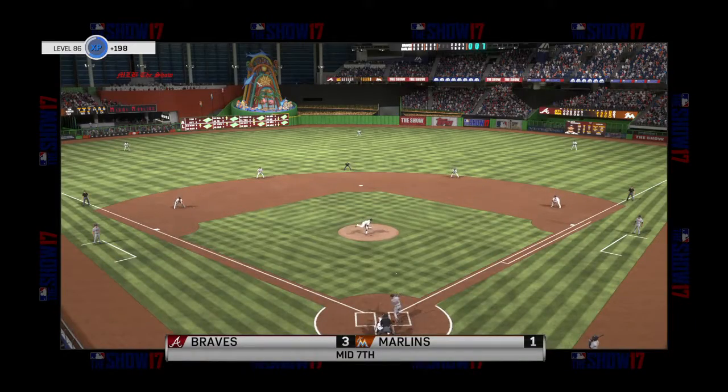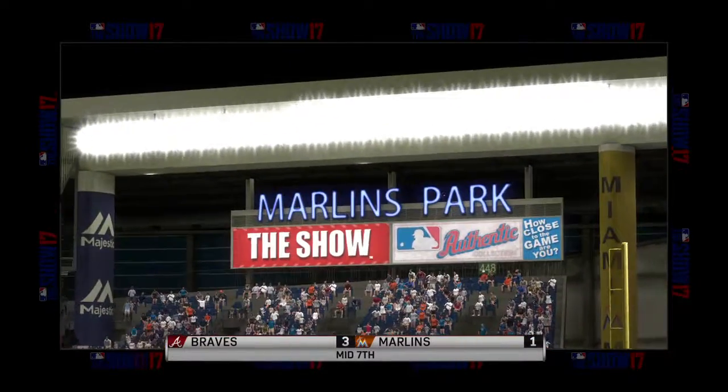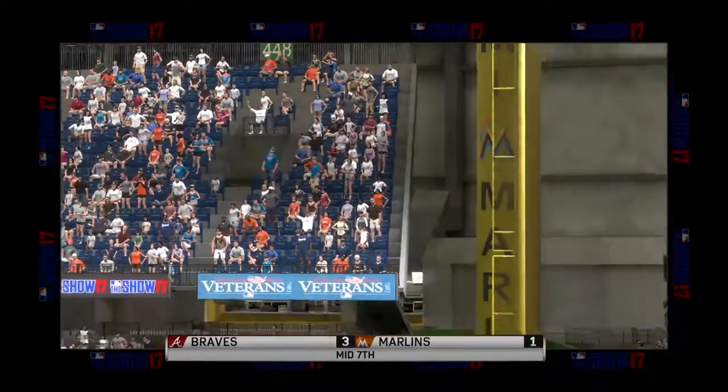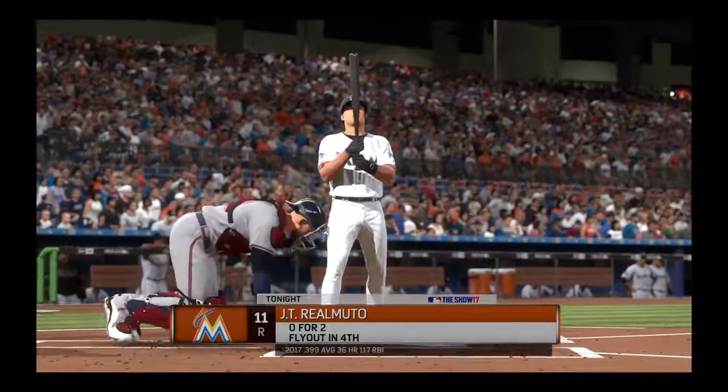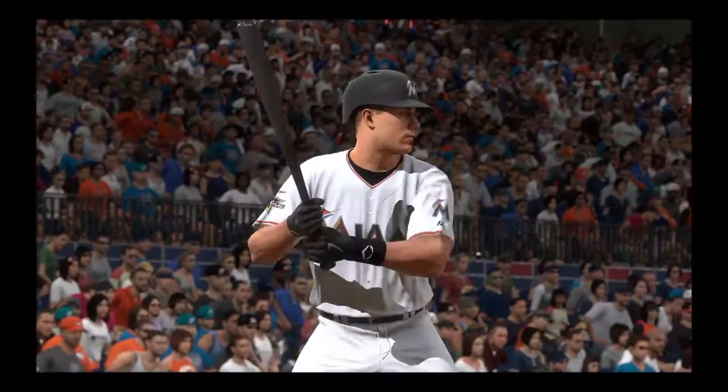One for the Braves in the inning, and it comes courtesy of the long ball. Bottom of the 7th inning coming up. Get up and stretch. It's now 3-1 Atlanta. Striding in once again, JT Realmuto. He's 0 for 2 thus far in this.